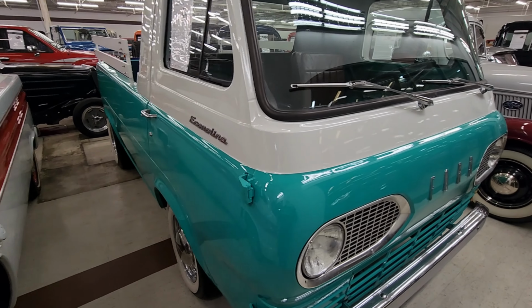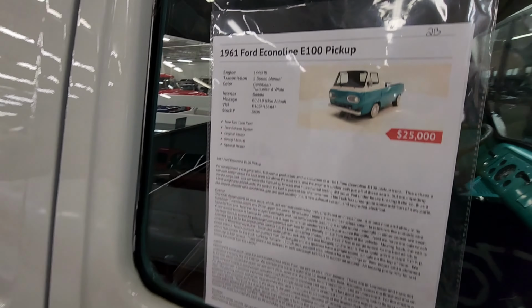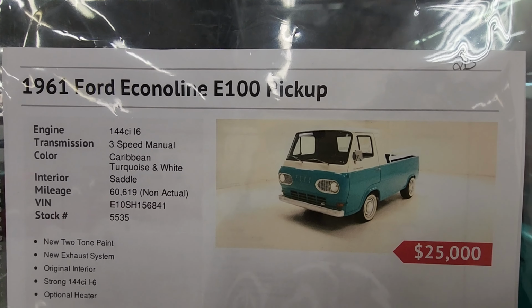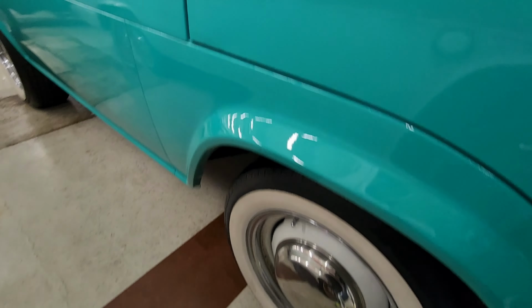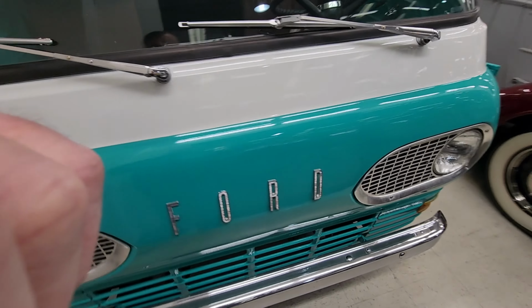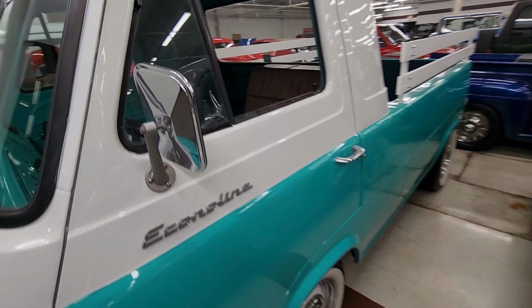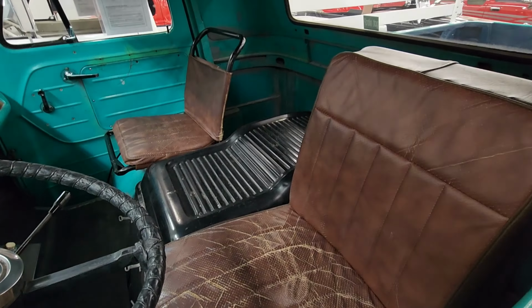I wanted to shoot this Econoline. It's a great color scheme. It's a nice looking truck. E100. Asking 25 for it, inline 6. Let me shoot the bed for you there. And it's got some great looking wheels and tires on it. It's very tight in here, so bear with me. Come around. There it is. Could use some seats. But there you have it.